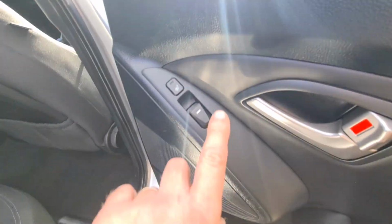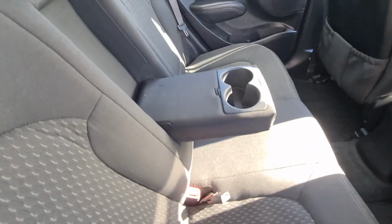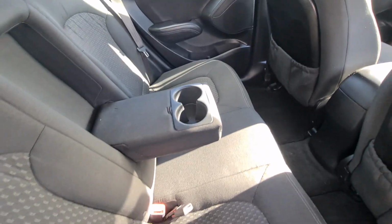We have electric windows in the rear and heated outer base seats as well, so the base heats, the back doesn't. Center armrest with cup holders again, storage pockets in the rear of the front seats. Great roomy size car, Isofix points on the outer rear seats.